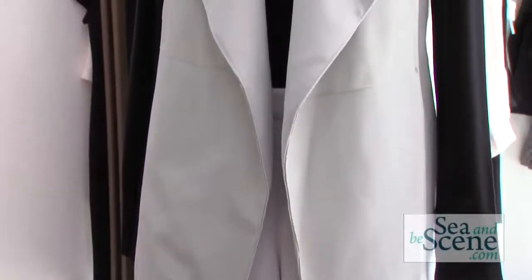It's a great neutral. It'll go with everything you already own. Right. It's really a great way to punch up your wardrobe for spring. And I could wear it with jeans or it's dressy. Definitely. Who makes this piece?